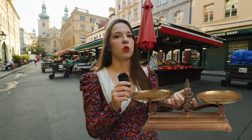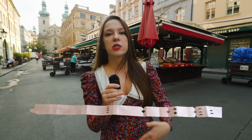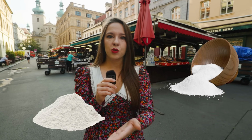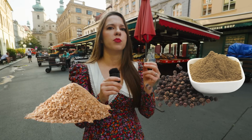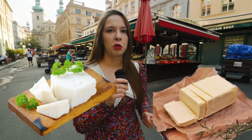But there were some dishonest sellers, of course, and they were cheating their customers. For example, they could adjust their weight, so as to sell less of a product than the customer paid for. Also, they could adjust their measuring tapes if they were selling fabrics. If they were selling spices, they could easily swap salt for limestone dust, or pepper for really roasted breadcrumbs, and even butter for lard. So that was not nice.